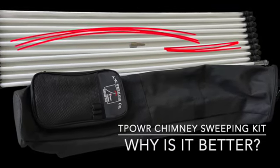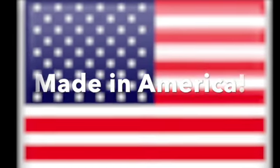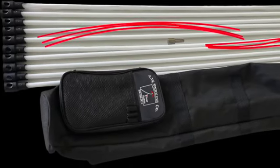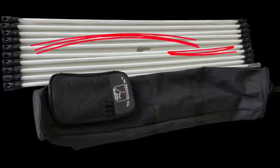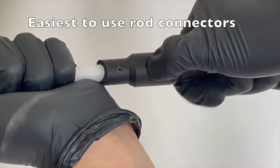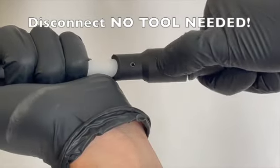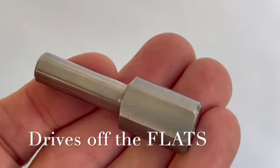Introducing the TPowr prosumer chimney sweeping system, developed by industry-leading manufacturer A.W. Perkins. The TPowr system is the top-rated chimney power sweeping system, constructed of high-quality components for fantastic results. It is the easiest to use, assemble, and disassemble. It utilizes 3 patented features, including a Snag Less design and TwinFlat connectors.